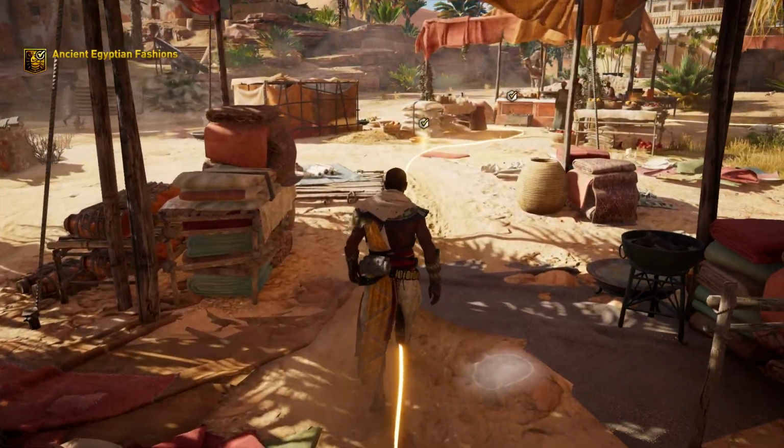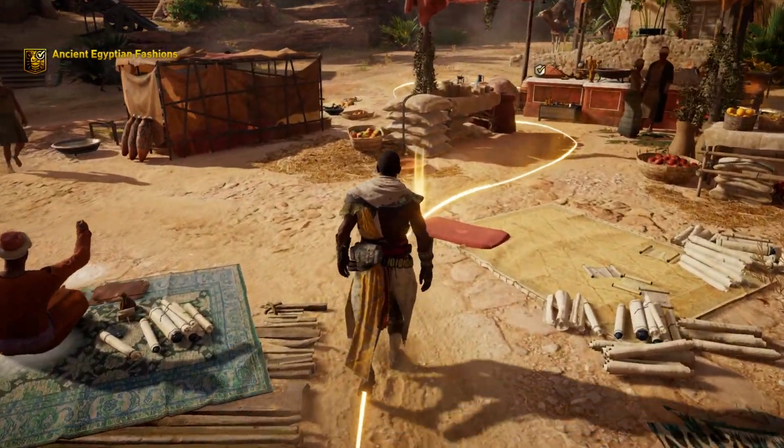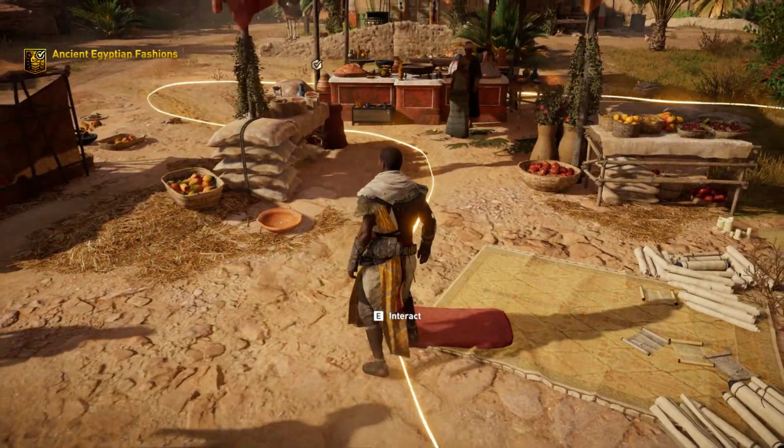Now, those that had more wealth could afford the more colorful clothing that was dyed, because dyes to add color to the white linen were quite expensive.